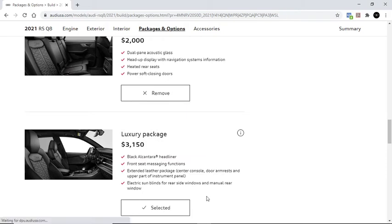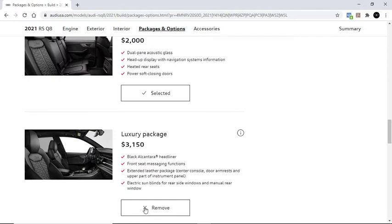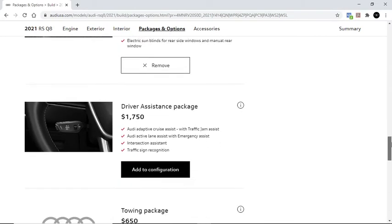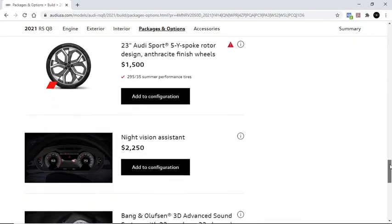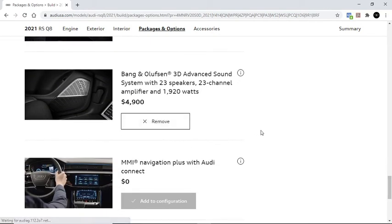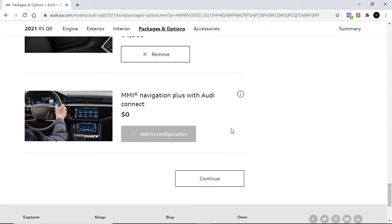Okay, there we go. Driver assist. Towing package for 650. Okay, we'll have to skip that one. Night vision, 2250. Nice sound system, $5,000. Okay. And it looks like this is already added.